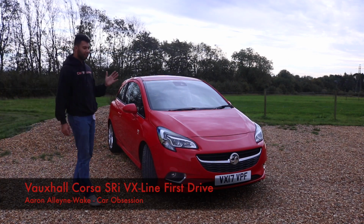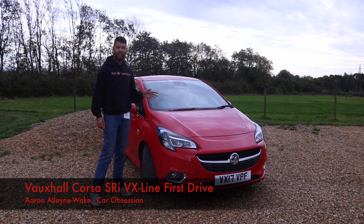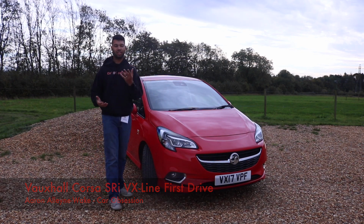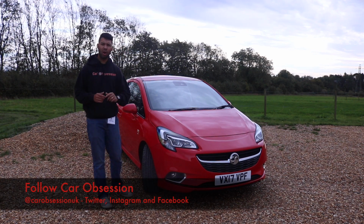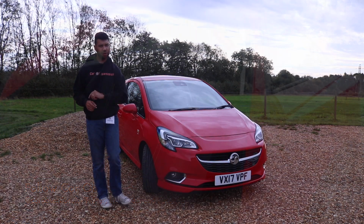Hello and welcome to the Vauxhall Corsa SRi VX-Line. It's kind of a halfway house between the standard SRi and of course the full fat VXR. But is it a model worth having? Well, I'm going to drive it to find out.